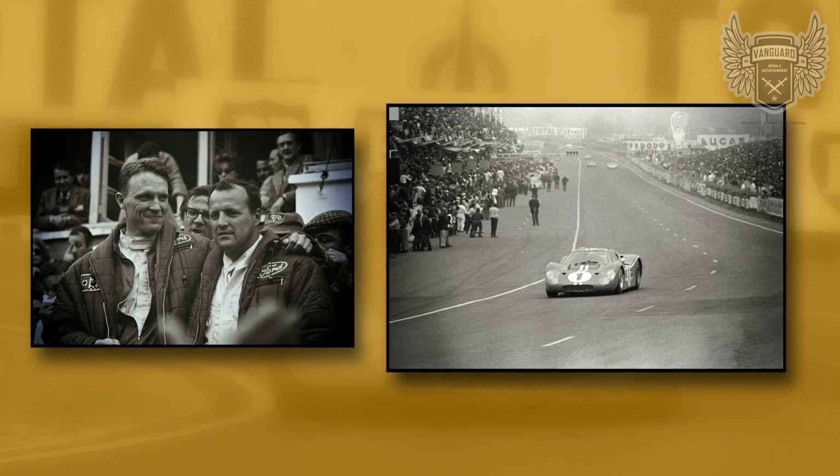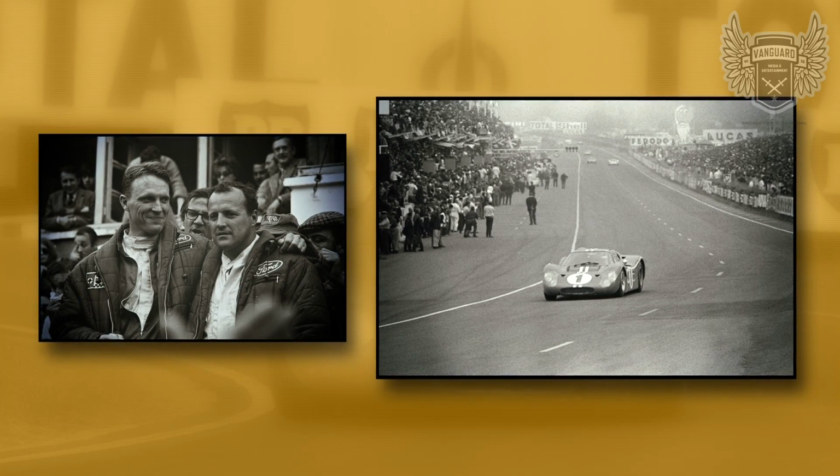Well, the Mark IV 1967 Le Mans winner is significant for the Henry Ford's collection because it was the first All-American team, All-American car that won Le Mans. That was the second of 4 consecutive victories by Ford race cars.